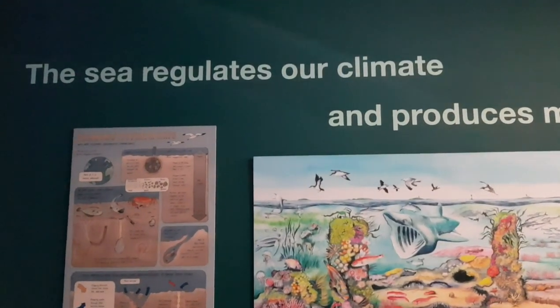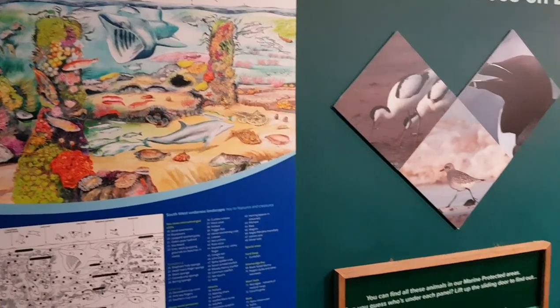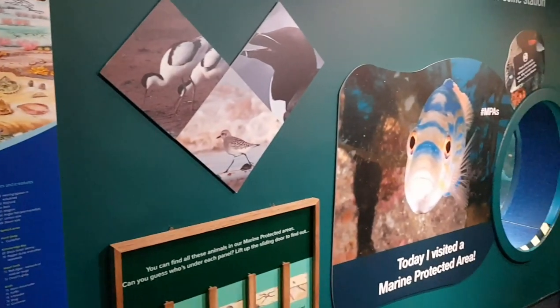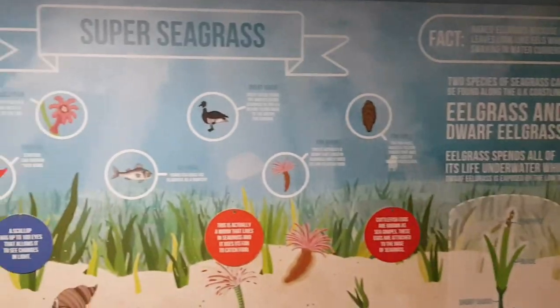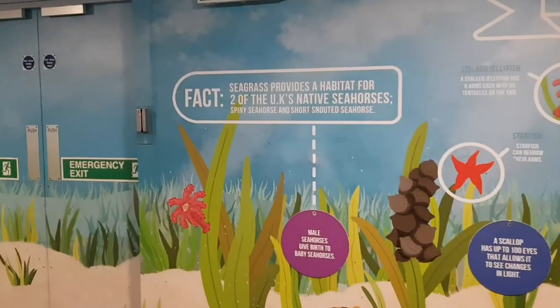The aquarium is an initiative of the Ocean Conservation Trust, focused on encouraging pro-ocean behaviour change and ocean habitat restoration. This is why you'll see a lot of educational and informative displays on the walls as you travel between exhibits.